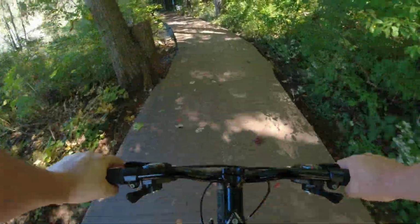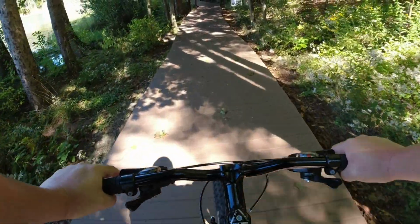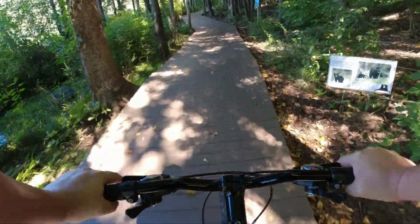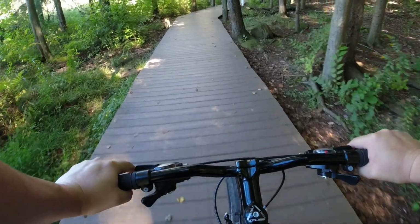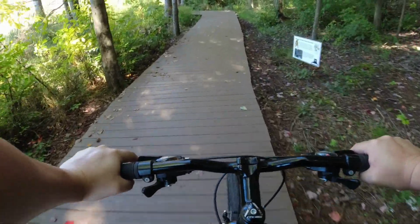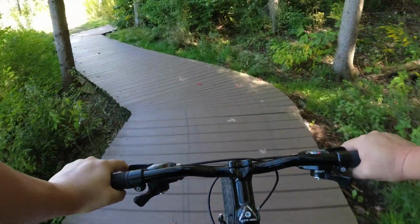Going through a nice shady area here. This is my favorite section here. It's a straightaway. You got the logs and the trees. Nice clearing. They did a great job constructing this. And it's wide enough for a wheelchair. It is handicap accessible.